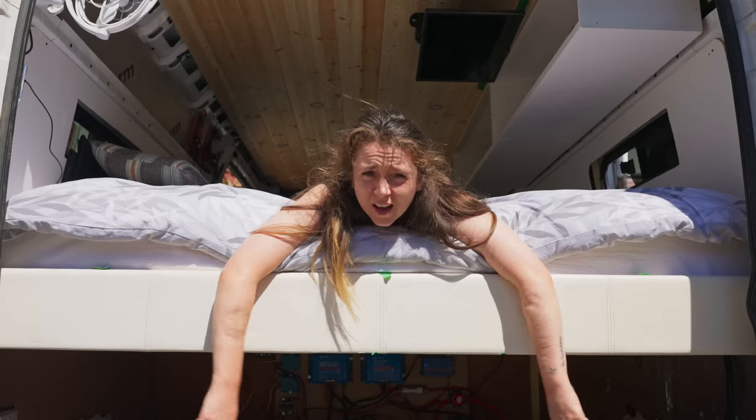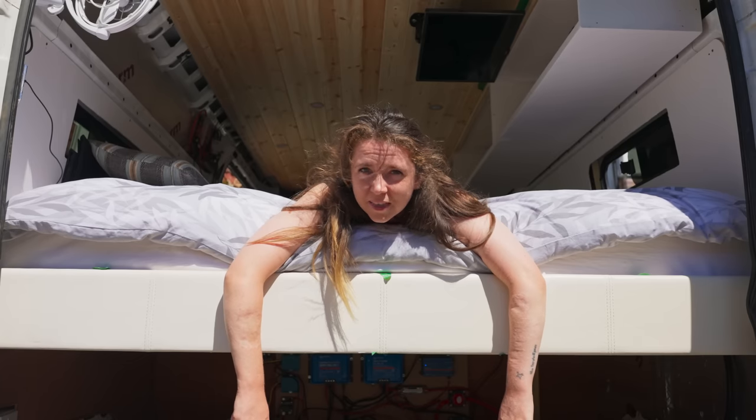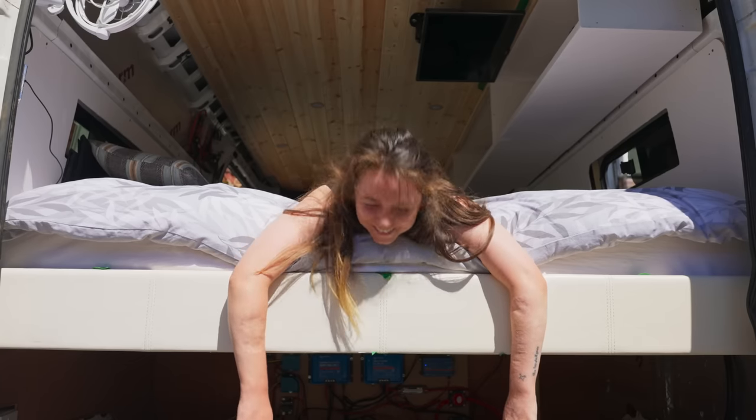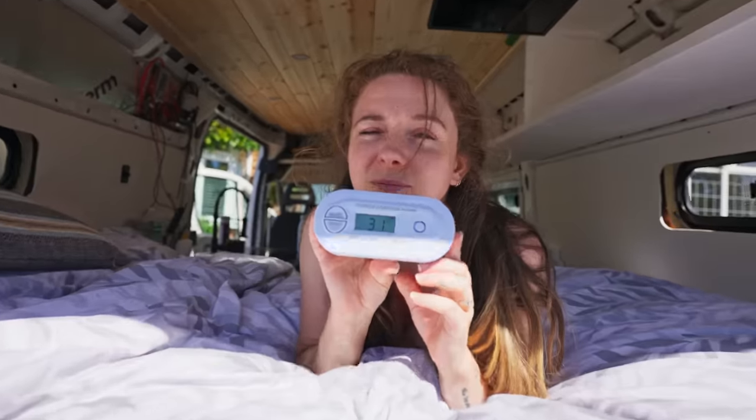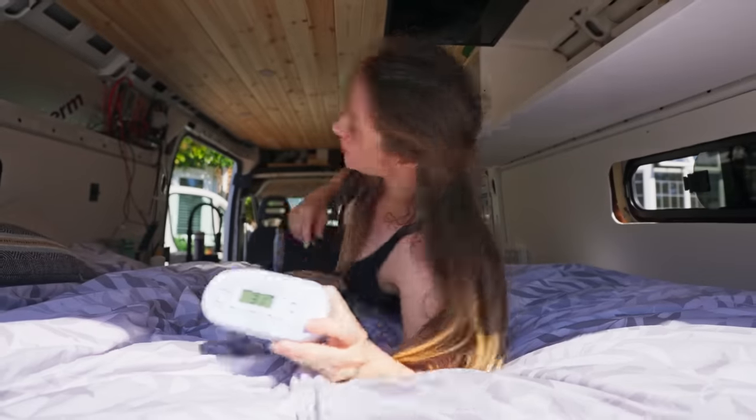Ooh, that's a good one. I'm dying. I'm so hot. It's like 10 degrees hotter in the van than it is outside the van. Help me. I think I might melt. This is ice cream weather.